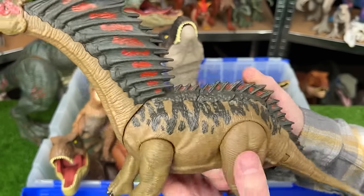This is a Lego T-Rex figure for Jurassic World. It has kind of similar coloring compared to the Jurassic World regular figures with the brown, and it's got some darker brown detailing along its body. So why don't we place this right up front here next to the Sound Surge T-Rex.